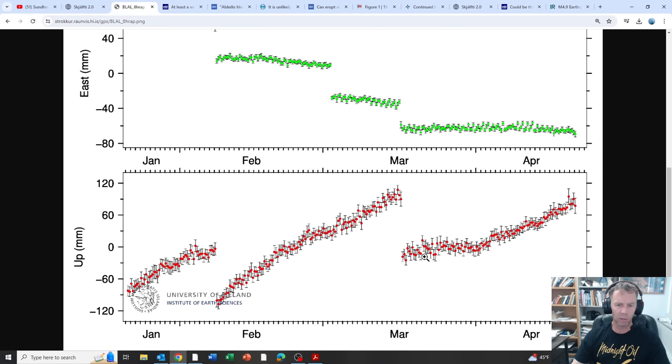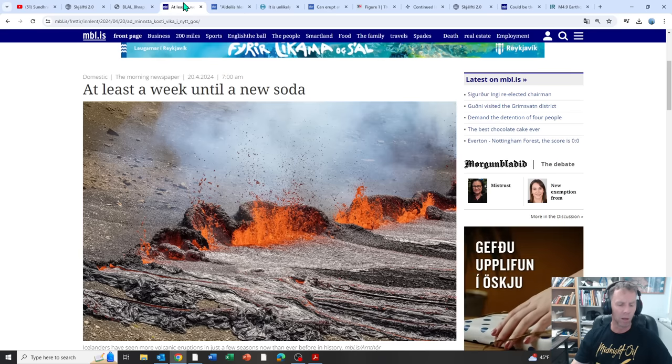Here's another GPS station, the Blue Lagoon, showing the same sort of trend, right? There wasn't a whole lot of upward movement until early April, and then this real marked increase in the elevation of the land, seemingly indicating that magma is accumulating in the subsurface while it is also simultaneously erupting. So that's it for the data. A quicker dose of the data than we normally take. Usually we dive into this stuff and spend more time here, but today we're going to spend more time on the interpretation.